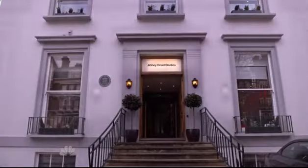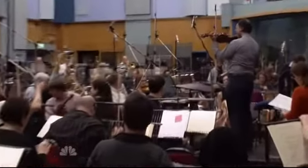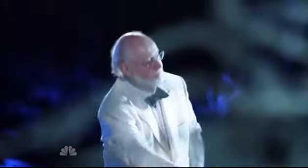As opening day approaches, Thierry Coup travels somewhere special. Well, we are at Abbey Road Studios in London, recording with the London Symphony Orchestra, and we're recording a whole new arrangement for our new attractions. 100 musicians. Here's the same musicians that recorded all the music, the score for all the films, the wonderful music of John Williams.